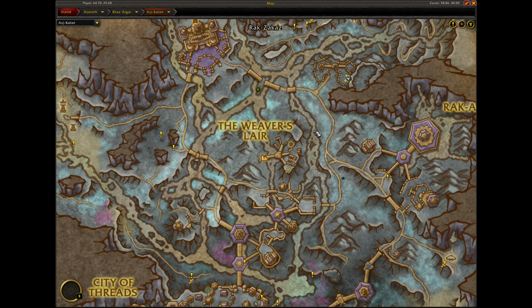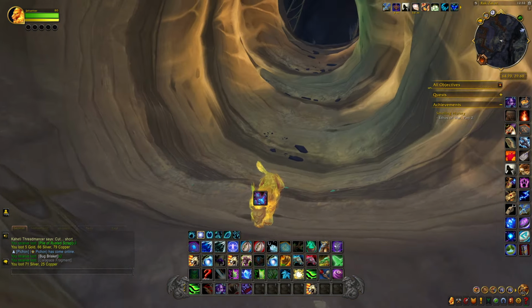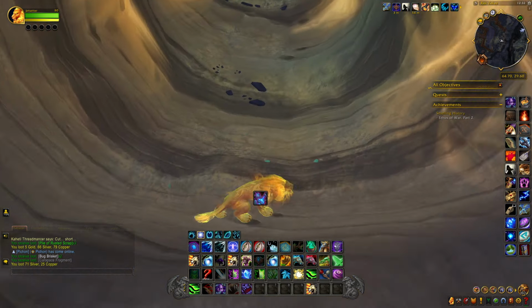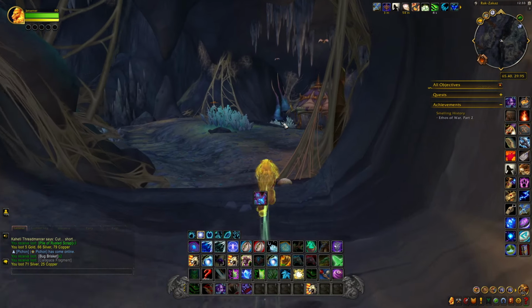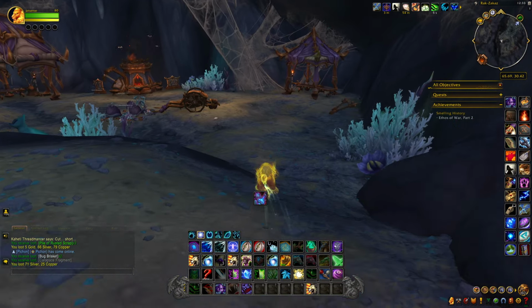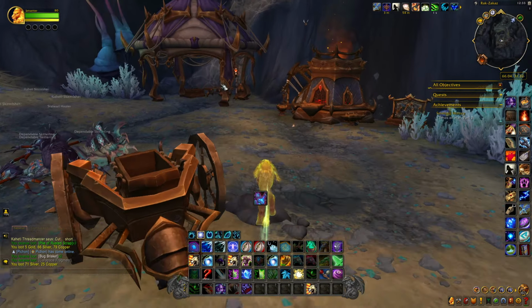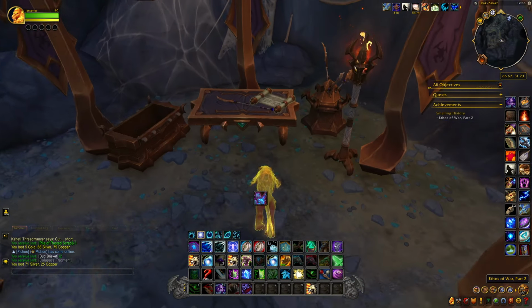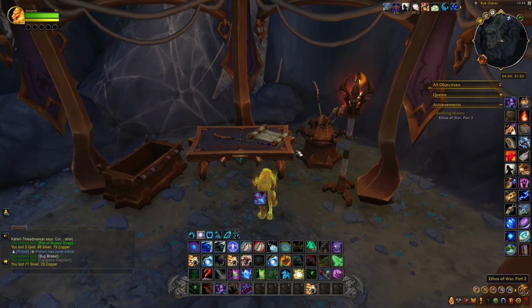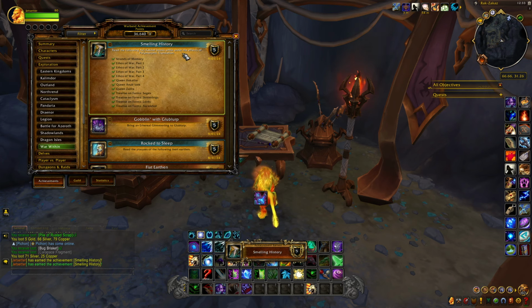And our last book is located right down here, and it's inside a cave. So you're just going to have to go in the cave. It's located right here, and when you come in here, this is what the cave entrance looks like. It's going to be back here on the right hand side. When you come down here, just be careful. There's mobs. And it's sitting back here. It's called the Ethos of War Part 2. So we're going to read this, and this should pop off our achievement. And that's how you get the achievement, Smelling History.